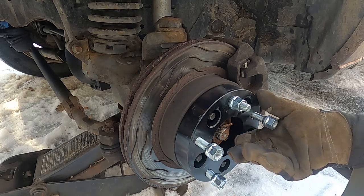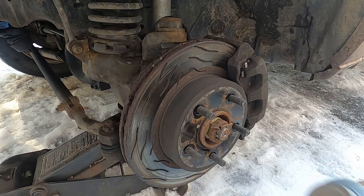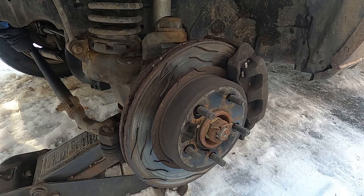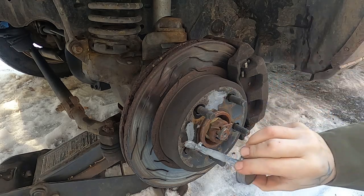Let's get to work. All right, friends, first thing I like to do is give your rotor here a little splash of the good stuff. Some of that anti-seize. You don't have to go crazy. You don't have to paint this thing. It's not the Golden Gate Bridge. I like to give it a little bit of a dab just in the middle area right here.